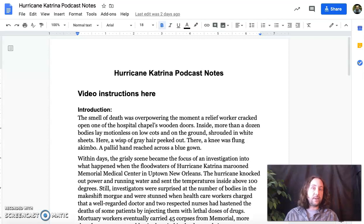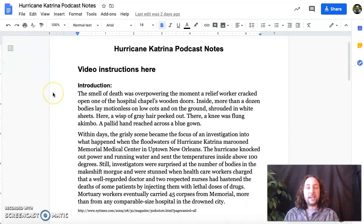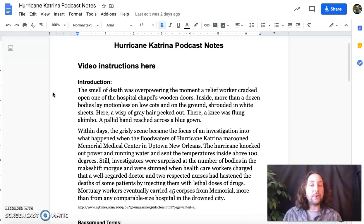There's a little introduction. I'm going to read it here for you. You can follow along with me. It says, the smell of death was overpowering the moment a relief worker cracked open one of the hospital chapel's wooden doors. Inside, more than a dozen bodies lay motionless on low cots, and on the ground, shrouded in white sheets. Here, a wisp of gray hair peeked out. There, a knee flung akimbo. A pallid hand reached across a blue gown.